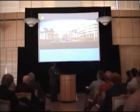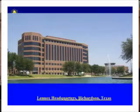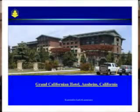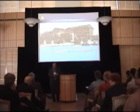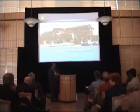Continuing on, we got into some regular structures. This pair of 5-story office buildings in Las Vegas, an 8-story office building in Dallas, and then we got the crowning achievement of Krawinkler Luth Associates, the Grand California Hotel in Anaheim, California. At the time we did this, we had a couple of other Krawinkler PhDs with us. And this was the other project we did that was notable for its analytical techniques.